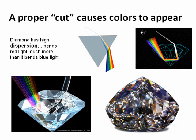Now, a proper cut causes a big increase. One of the reasons it causes an increase is because I get to begin to see color. Actual diamonds, when you first cut them, don't show you color. They have to be cut to show the color. Diamonds have high dispersion, which means that the red light, when it goes in, gets bent much more than the blue light. I put this in as a joke.